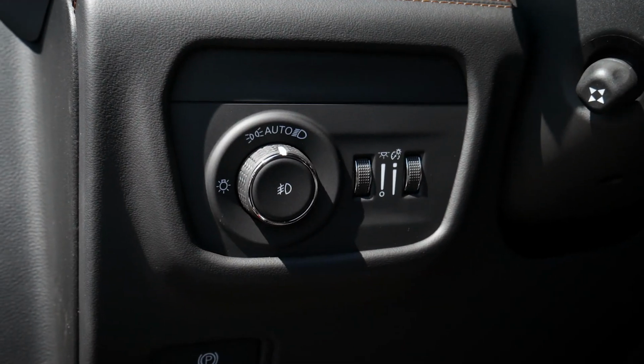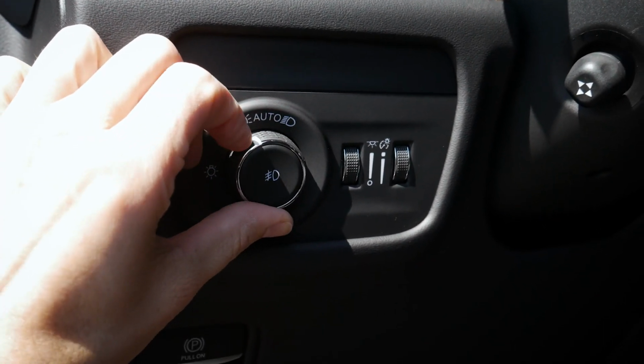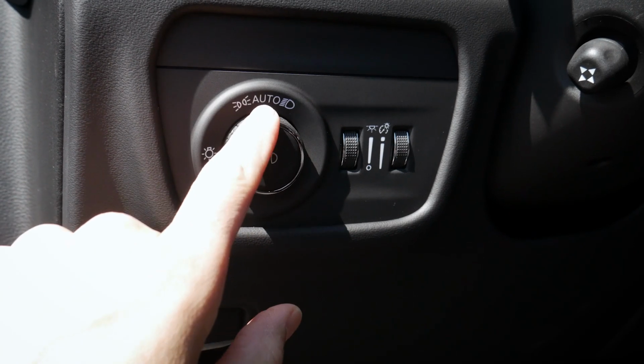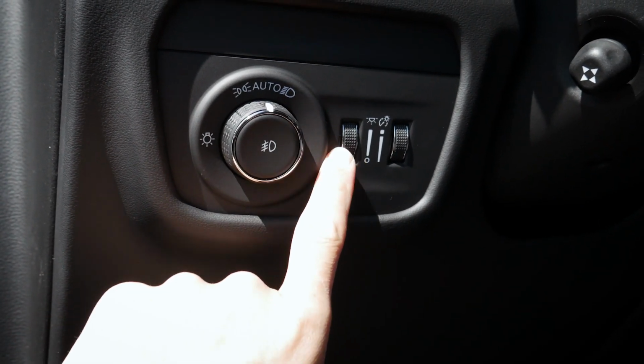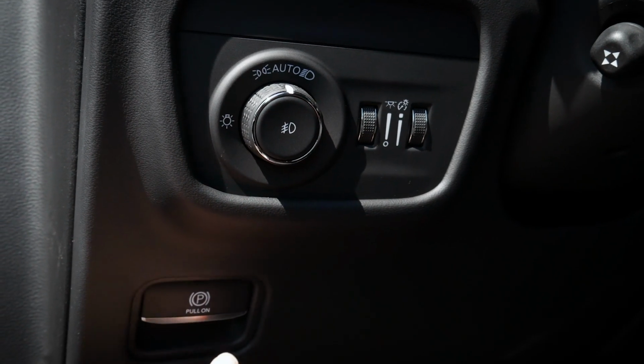But hopping inside, just to the left-hand side of the steering wheel, there's a series of different options. We can figure out what's going on with our running lamps. I honestly always recommend just keeping it in the auto mode. We've also got our fog lamps. We can adjust the brightness of the different screens there.